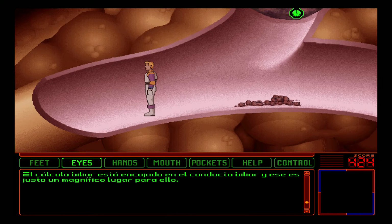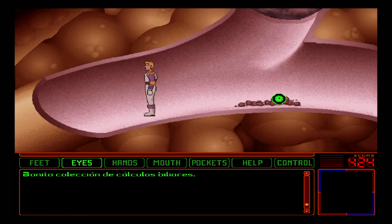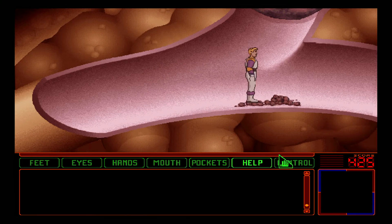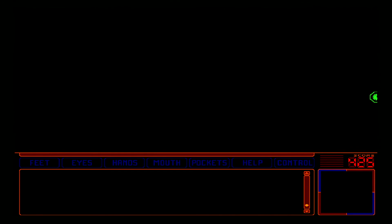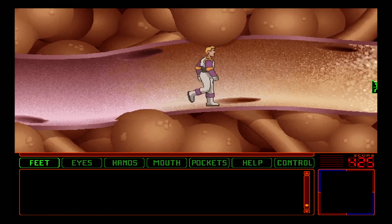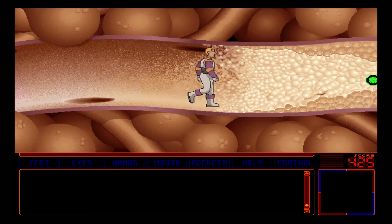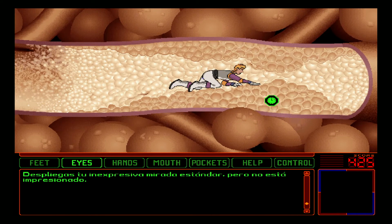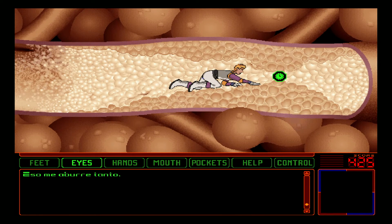The gallstone is wedged in the bile duct, and that's just a fine place for it. Nice gallstone collection. You display your standard blank stare, but it is unimpressed. That bores me so.